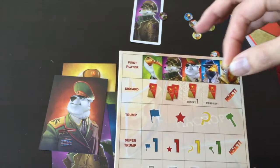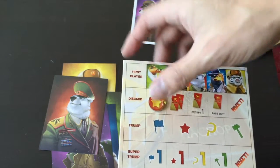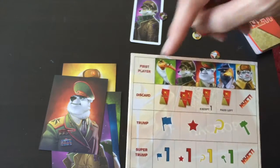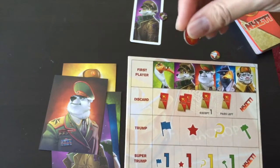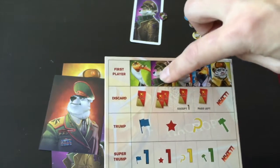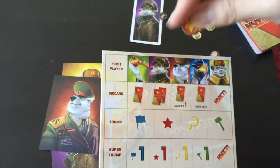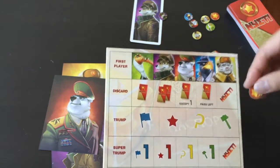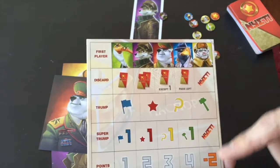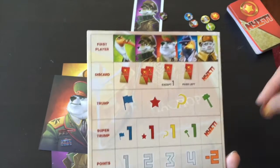Alright, if I place it on here, other things may happen, but this slot will not be available for the discard. So I'll explain what all this does. First, the players will keep placing Nyet tokens until only one slot is available for each row. After that, nobody else can place their Nyet tokens on that row. They must put it somewhere else. This will continue until all the rows have only one slot available. And then the players are ready to begin the round.